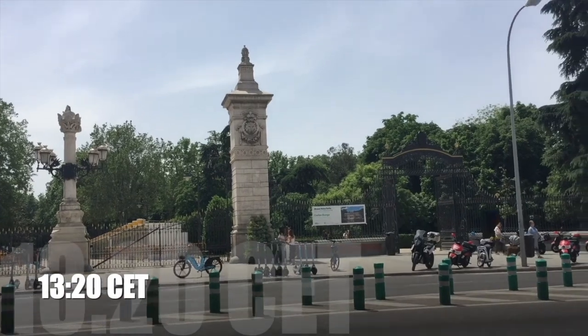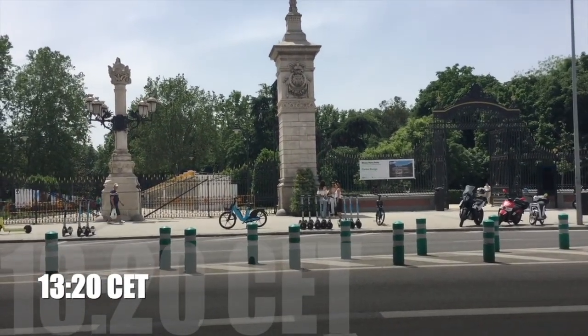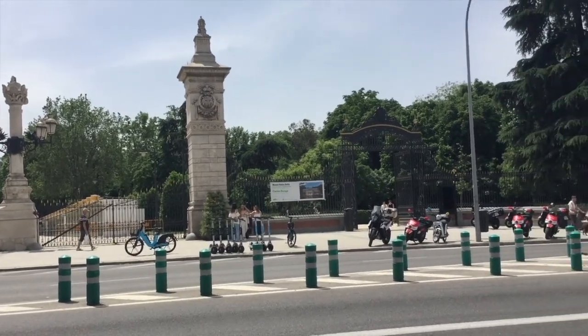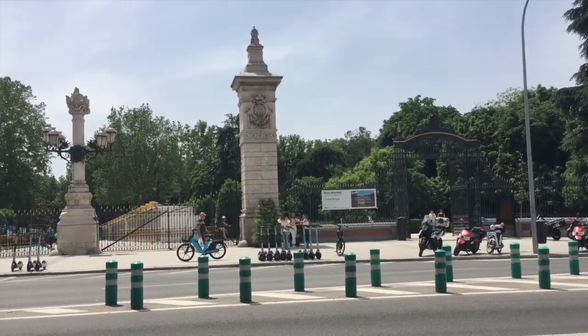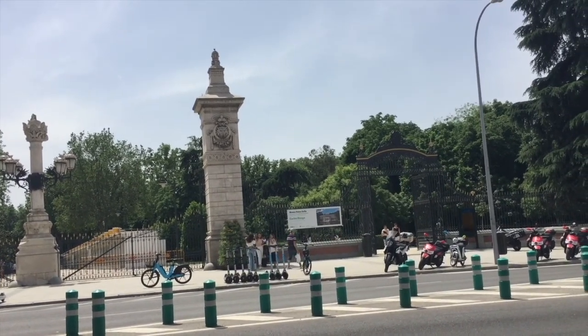Well, we're heading towards the Retiro Park, and we're hoping for a little bit of shade because we have come to Madrid on one of the hottest days of the year. It's going up to, well, between 35 and 38 Celsius.